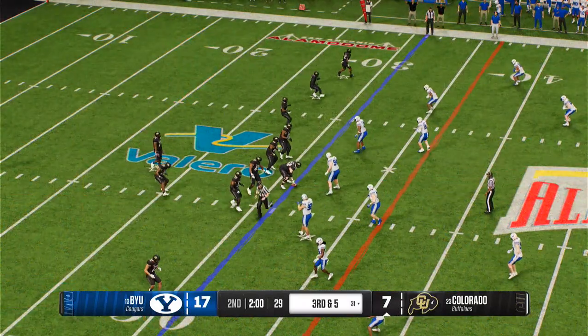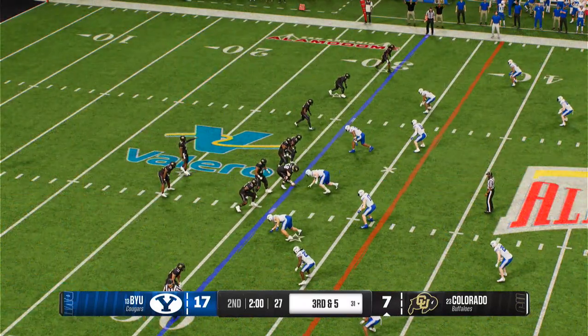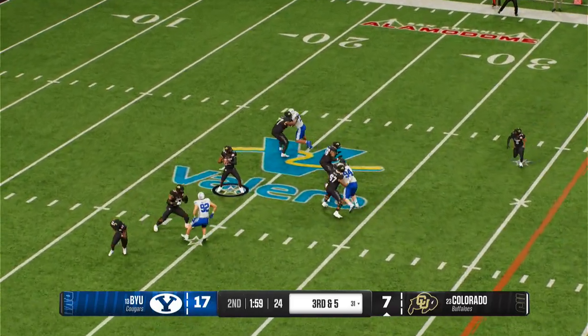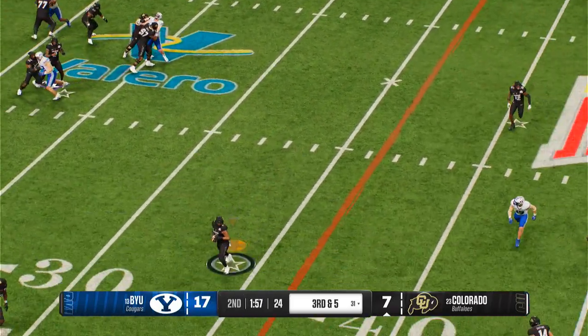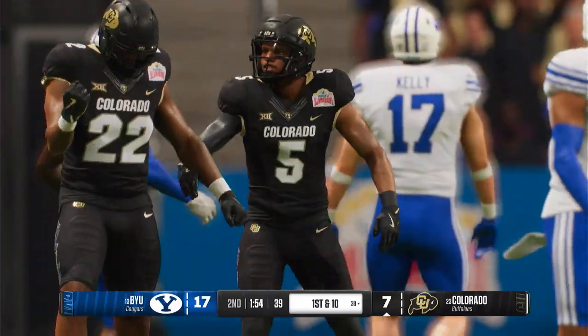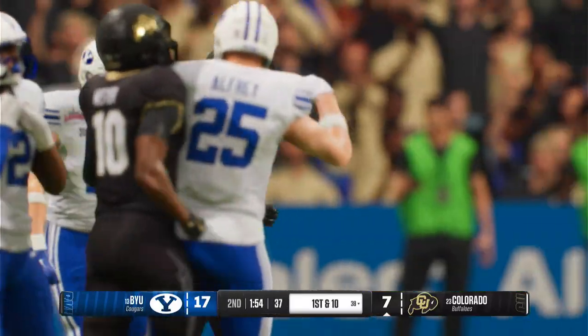Big 3rd down coming from their own 31. Defense tries to get off the field. From the gun, wants to pass. The sure hands, it's Horn. And they'll spot it at the 38, and that'll be plenty for the first down.